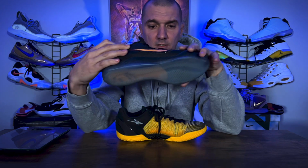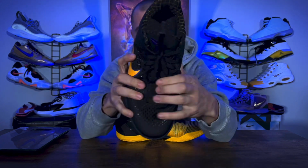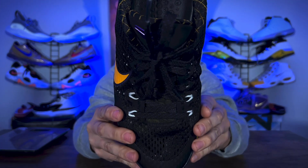Now, down onto the tongues. Tongues aren't as similar as you would think. I know everybody's like, this is the Kobe freaking 11. It's really not. There are different materials and stuff like that. The Kobe 11 tongue is probably one of the dopest tongues on a sneaker. I love that honeycomb pattern on there. See if that'll get it for you guys.